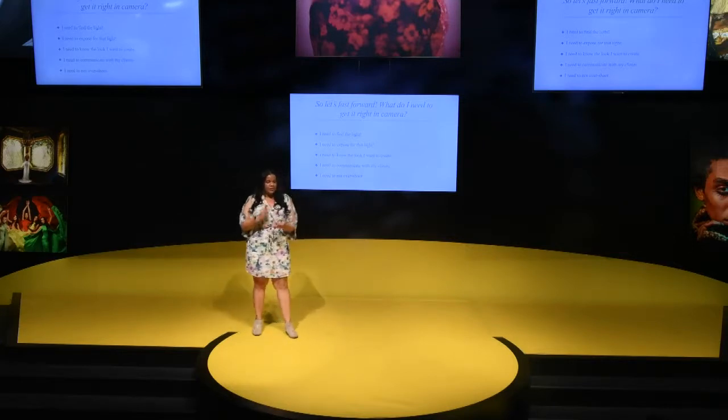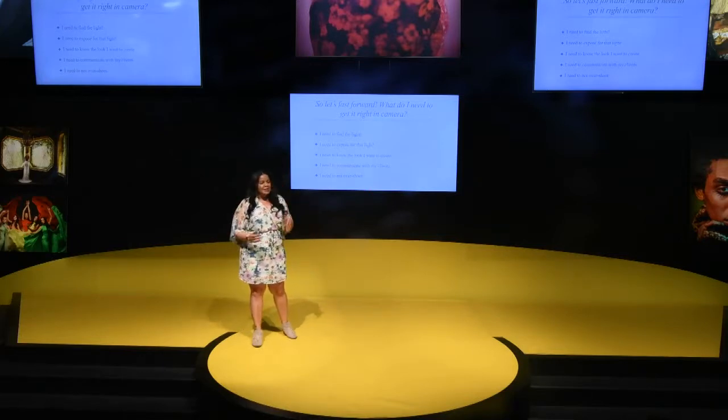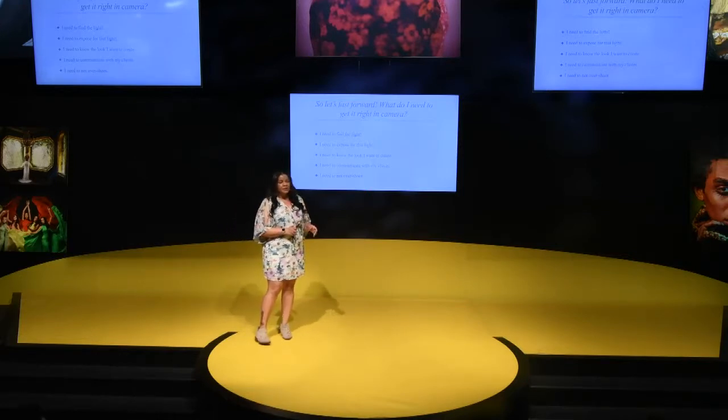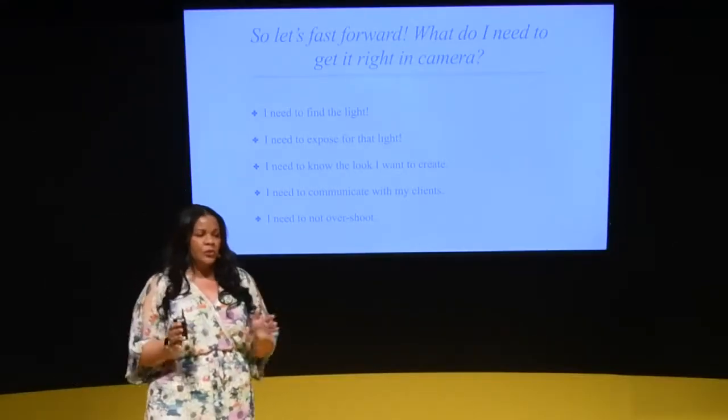Of your couple, of their details, the ceremony details, anything that you're taking a picture of, you need to not overshoot it. There's no reason for it. Because then what happens is you have all the other things in place, but now you've overshot so much.